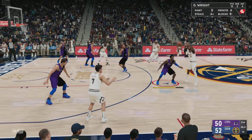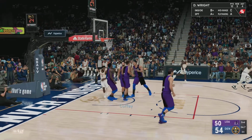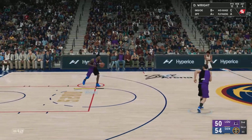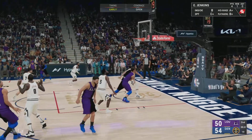Now here's Morris. Pass to Allen. That one's good from Morris, on the assist from Allen. Morris has got his 2nd basket on the night. Doesn't have to break stride at all, thanks to the money lead pass.